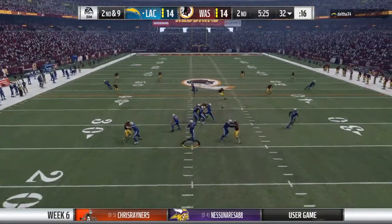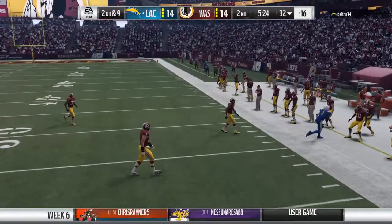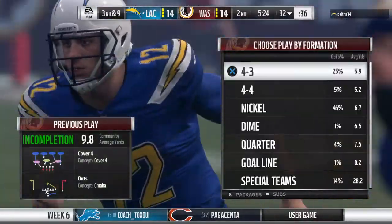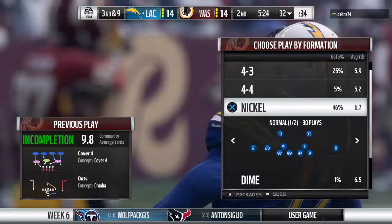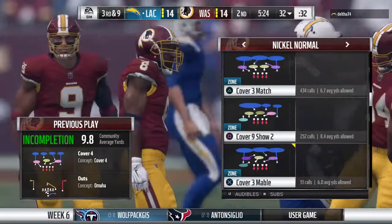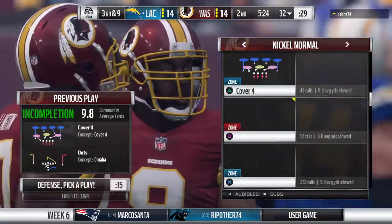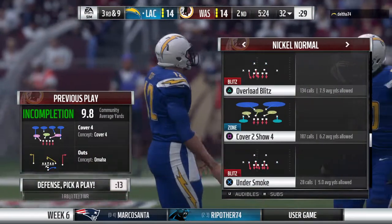Here's Goff now on 2nd down. Toward the right sideline, but it's incomplete. Tyrell Williams was the intended target, and it's 3rd down. Had an open man that time, but ended up putting a little too much heat on it, don't you think, partner? Absolutely. Just needed a touch more air under it. Instead, he fired an absolute bullet.